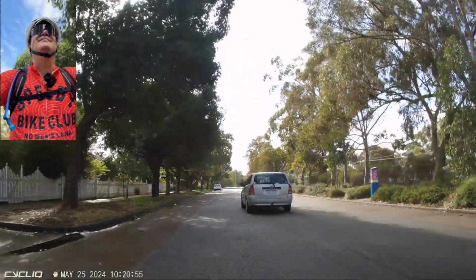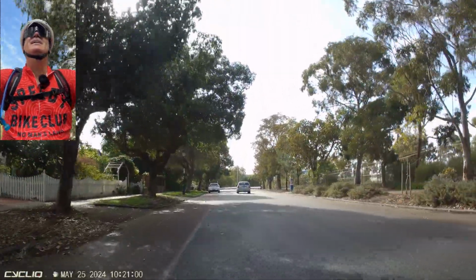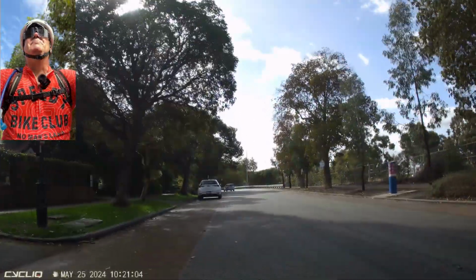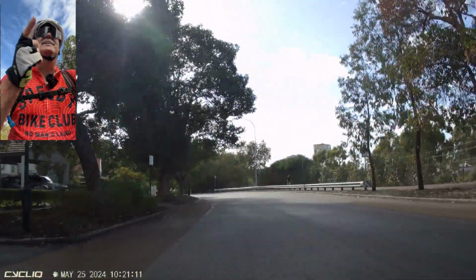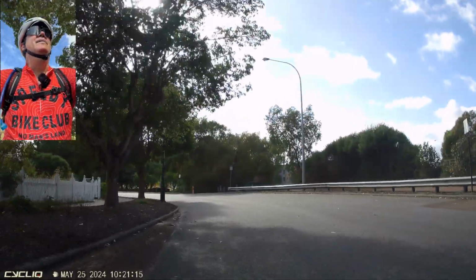You're going to have close passes because drivers couldn't be bothered pulling out a metre. And you're going to be doing that to school kids and mums and all of that kind of thing, because you've got to remember there's the big college up the other end there, and a lot of school kids commute to and from college on this path.